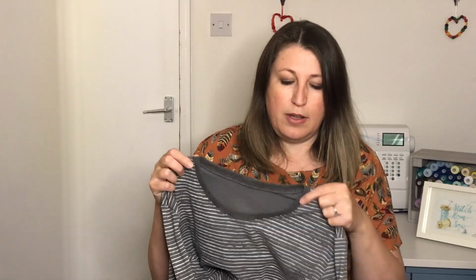So anyway, I've just gone back to a twin needle on the neckband and on the hem. So that's the top.